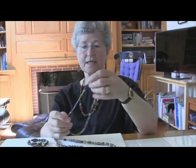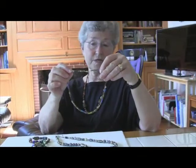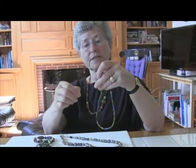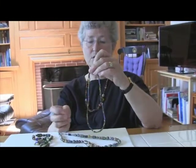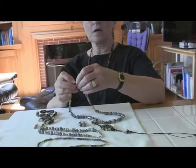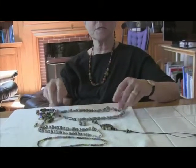I work mostly in this kind of length, and it's about 16 inches, which doesn't fit everyone. So sometimes you can put a little chain on it so that it gives some expandability to the necklace. But 16 to 19 inches will be a close fit on most people. And then the other lengths that I go, 25 inches is about as long as I ever go as far as length is concerned on the pieces. I don't do bracelets because I don't wear them. So I have basically all necklaces and earrings.